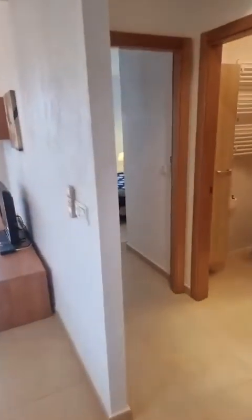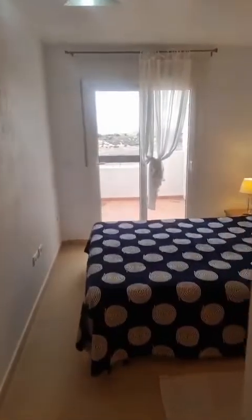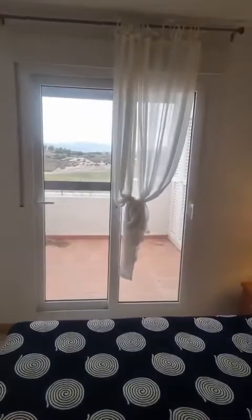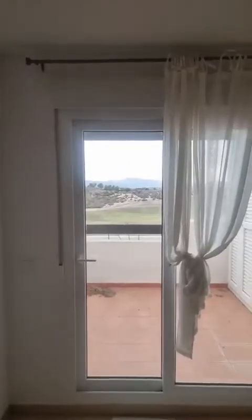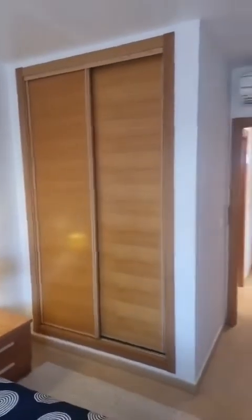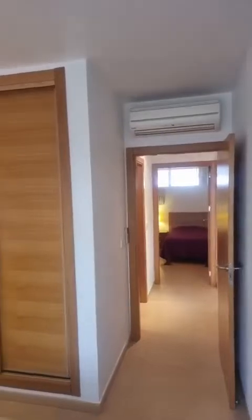Having said that, most important part of the living room is as well the bedrooms. So I show you here the master bedroom, which has direct exit to the terrace and beautiful views on the golf course. In this case, it's a double bed with bedside table, fitted wardrobes in both bedrooms, and as well air conditioning. Quite nicely set up. I think we have a Norwegian owner here, so it's pretty decent furnishing.